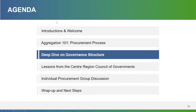Thanks, Yunning. So Yunning covered a lot of information there at a very high level. You'll notice that a lot of those steps actually align with different meetings that we're going to cover during the aggregation cohort. So if everything that she just shared feels a little overwhelming, we will dive into all of that more. And she also mentioned that we are in the process of developing an aggregation procurement guidance document that walks through each of those steps and talks about them in detail.